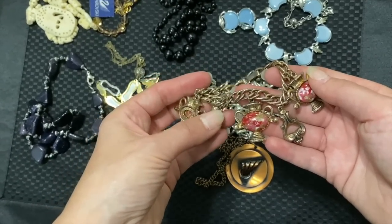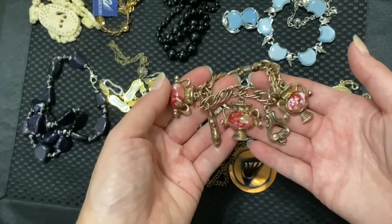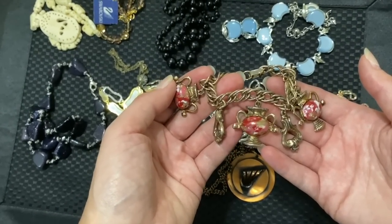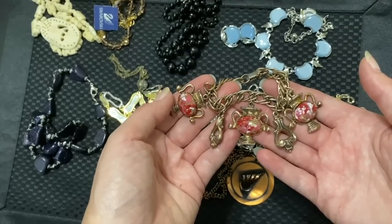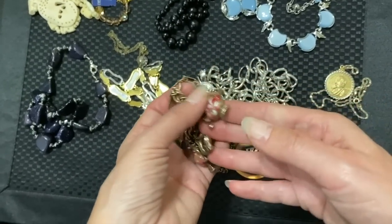This, I believe, is Old Napier, and it is fabulous, and that will be a timed auction. I paid $5 for this, and I'm going to be starting it at $25.